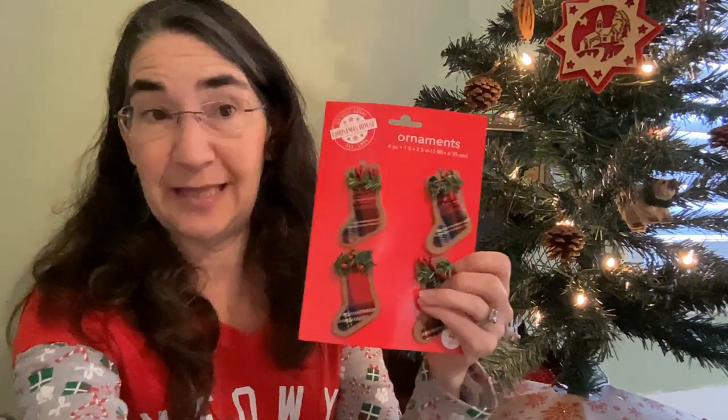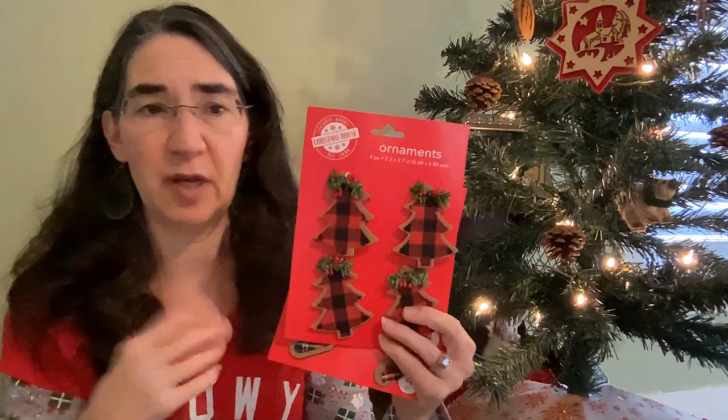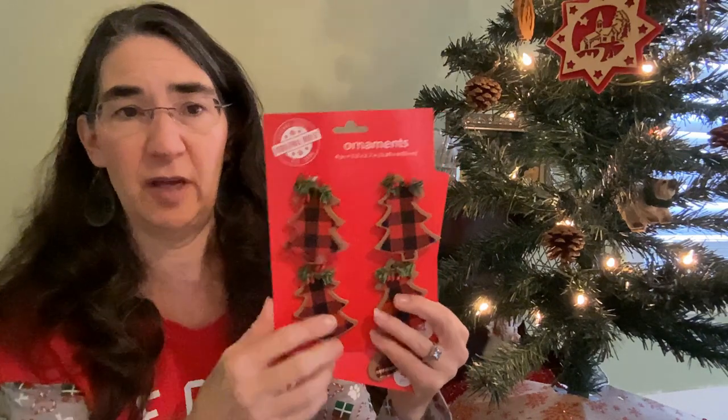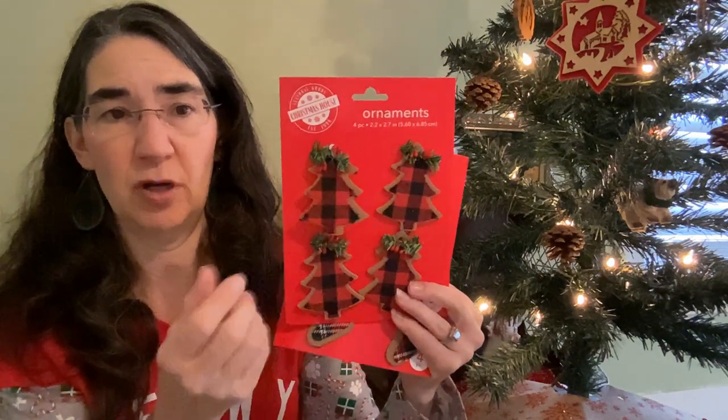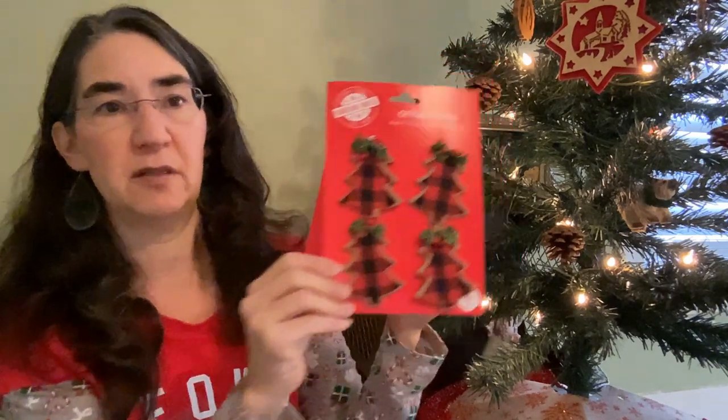And you can also craft with these. You can put these in your junk journal if you wanted to. Your junk journal can be nice and thick and have stuff coming out of it. You could just hang it on or whatever. So the little trees, that'll also be cute. Obviously, it's the Buffalo Check, which I'm not even a huge fan of, but that's what they had.